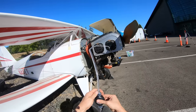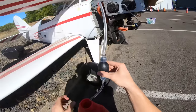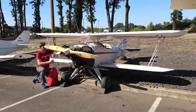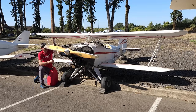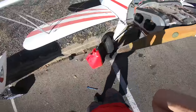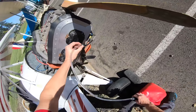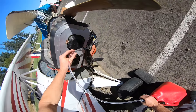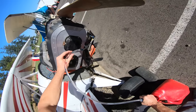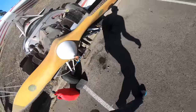Oh, there it goes. All right, here we go. Oh yeah, pouring out all over the place. Perfect, good. Okay, let's try that again. This time, we use a fuel clamp. Oh, and it leaks just as well. Good. Oh, we got a massive leak out of the carburetor.